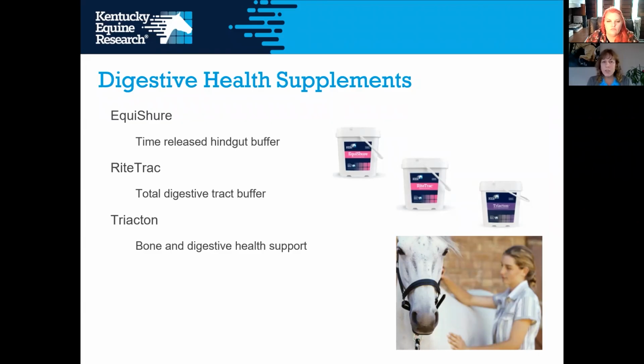Now, Right Track is one that I really like because, number one, it has Equine in it. So it's targeting the hindgut, but it also has buffers for the upper gut. I think this is the only researched supplement that I'm aware of that actually addresses issues in the upper gut and the hindgut. So this is a really nice one.